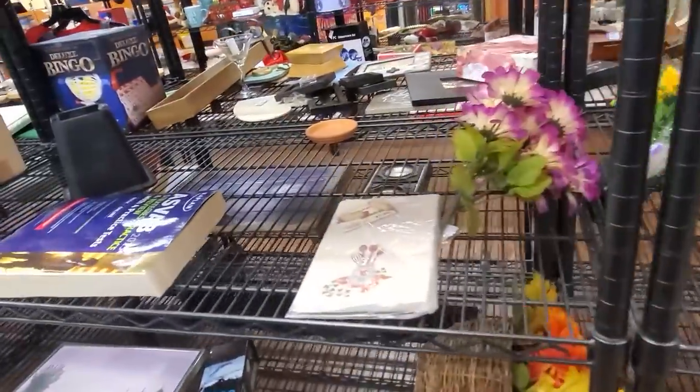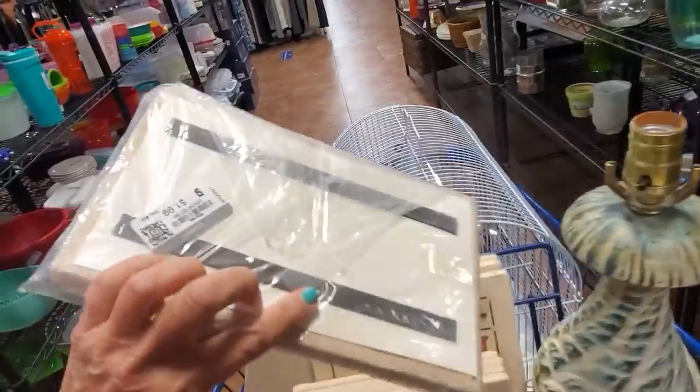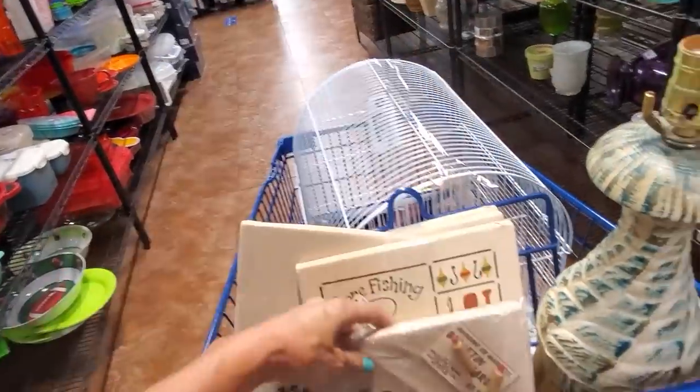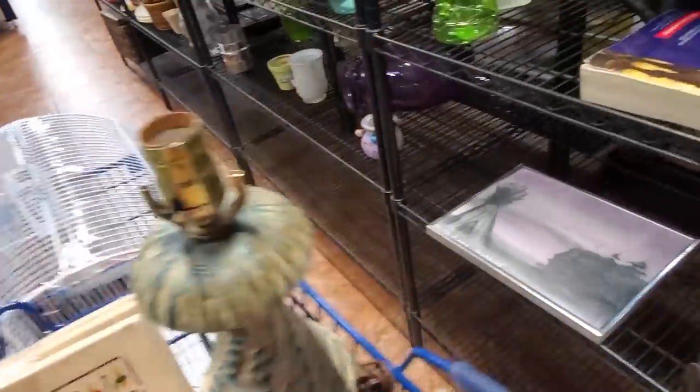All right, just randomly in different places in the store, I'm finding more of these. So there's another one for $1.99 on this one. I'll give a final count of how many I end up with at the very end.